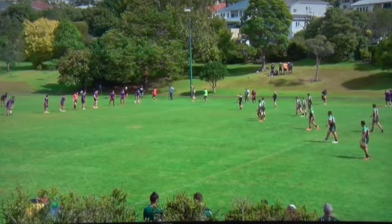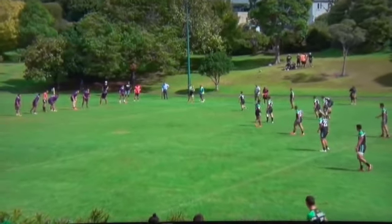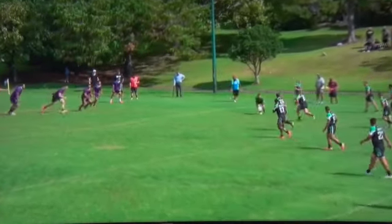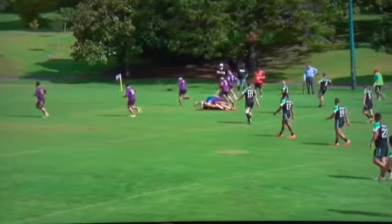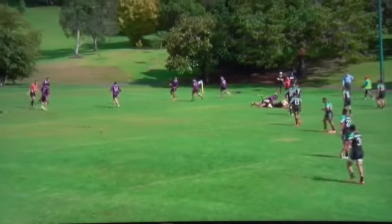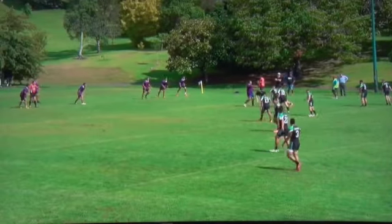Referee getting on with his cousin out there. Nice friend in there for a referee.